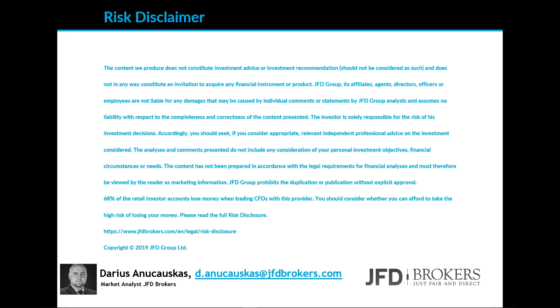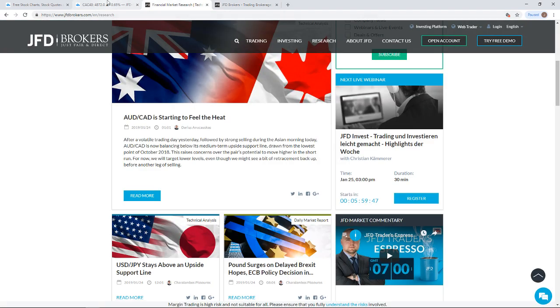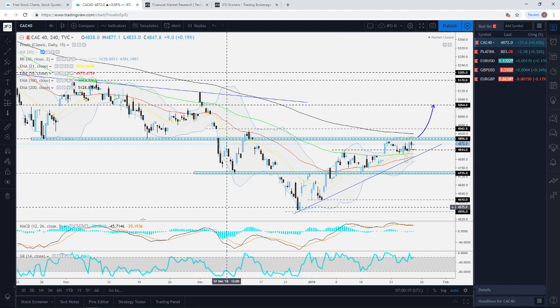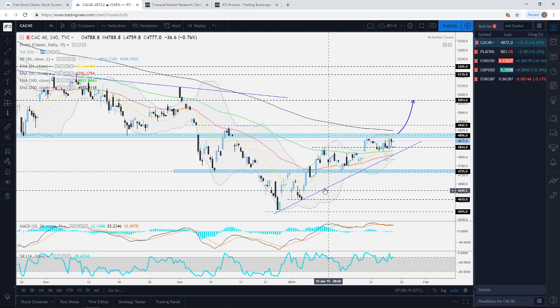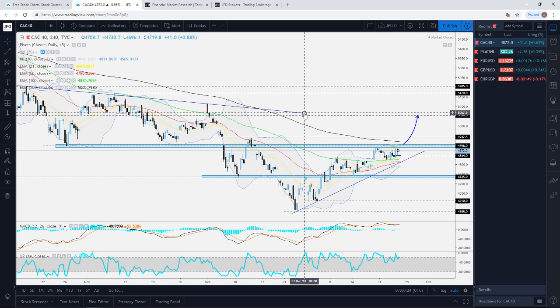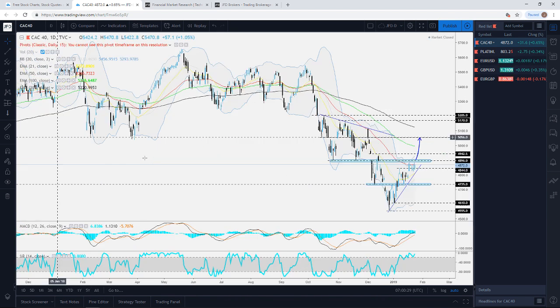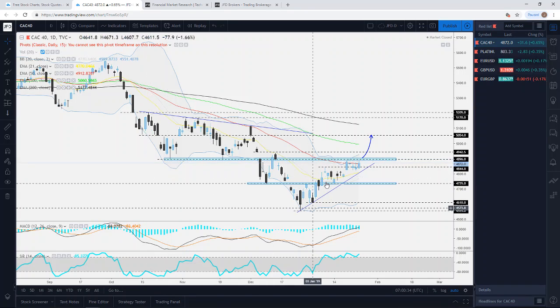Okay, so now then, guys, let's quickly jump into the charts. The first one I want to touch on here is the CAC 40, which is the French index. Looking at this chart, from most of the other European ones, it kind of looks the cleanest, let's put it that way. If we put a daily chart on this one, you can see that overall, yes, it is climbing higher.